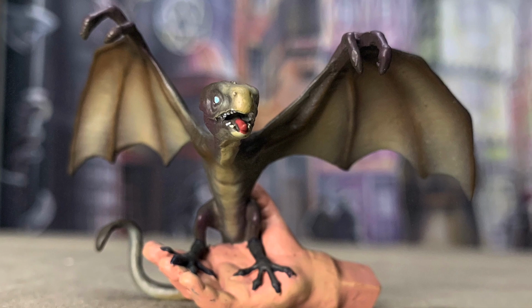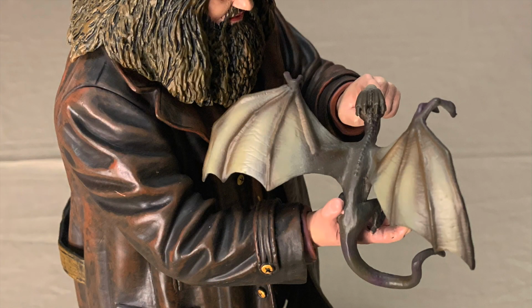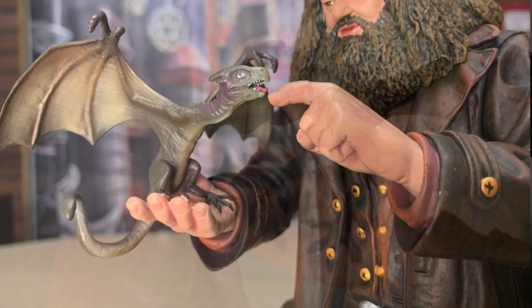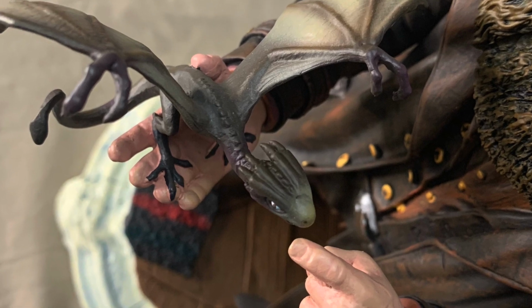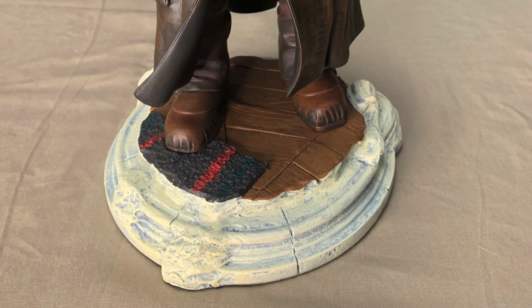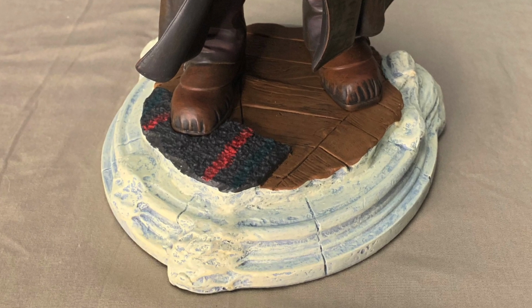As for Norberta, her wings are extended as she perches in Hagrid's hand, ready to nibble at his finger. She is sculpted with details just like she was seen in the movie. The base of the figurine is made to resemble the floor of Hagrid's hut.